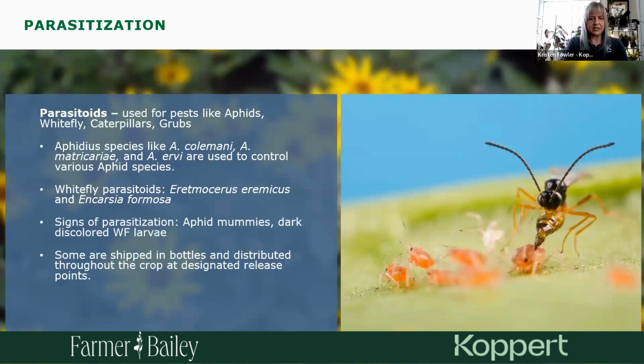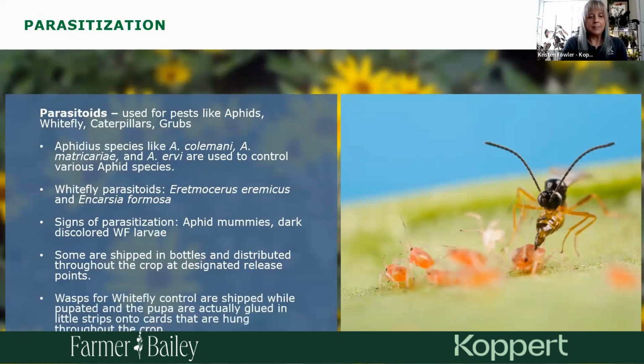Again, to see that they're actually working, it's a visual cue, much like Icerid. You'll find aphid mummies, as we call them, or you'll see the whitefly larvae start to become discolored, where they're usually kind of white or clear or yellow. They'll become a dark black, dark gray color, and you're like, okay, see that it's working. We ship these in bottles. Some also come on cards, so depending on the species you use, they come in different ways.